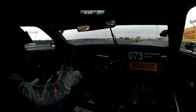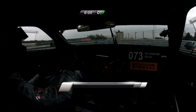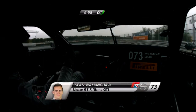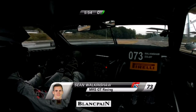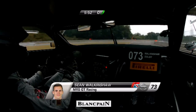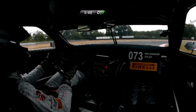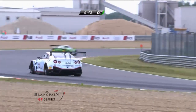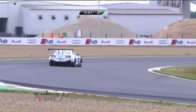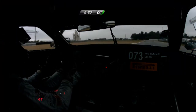And now we see the one and only Nissan, a car that didn't go terribly well yesterday in second practice, but people are rather tipping this for a good result. Very strong showing at Brands Hatch. If it hadn't been for a broken splitter at the front, it should have been higher in the main race. And also a very good showing at Silverstone, the Enduro race just 2 weekends ago. The lead Nissan after 3 hours. So a car that is evolving, as are both Sean Walkinshaw and Craig Dolby in this package.